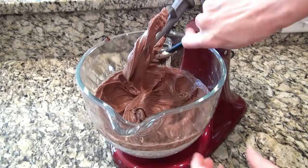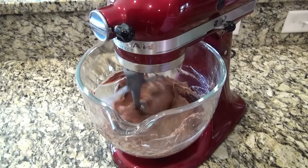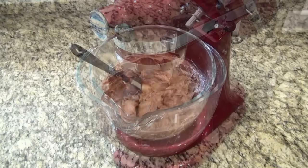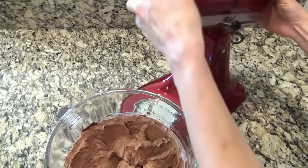And now I'm just mixing that until it's well combined. And that butter don't always get mixed in there, so just make sure you stop halfway through and use your spatula to scrape down the bottom of the bowl.